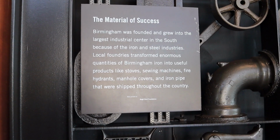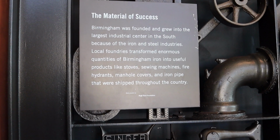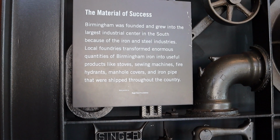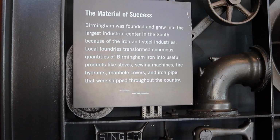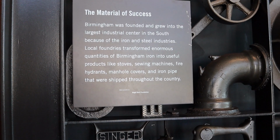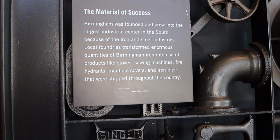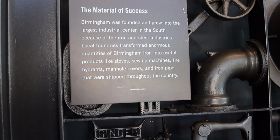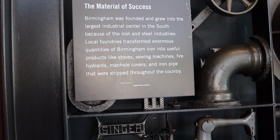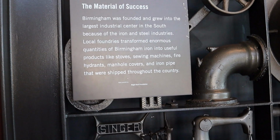So this says the material of success. Birmingham was founded and grew into the largest industrial center in the South because of the iron and steel industries. Local foundries transformed enormous quantities of Birmingham iron into useful products like stoves, sewing machines, fire hydrants, manhole covers, and iron pipe that were shipped throughout the country.